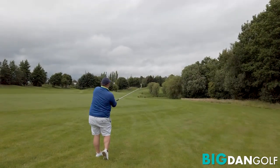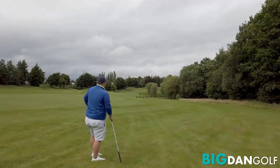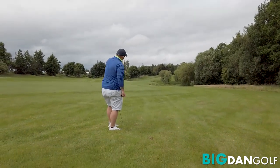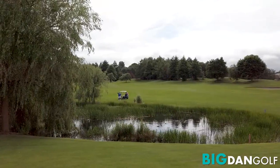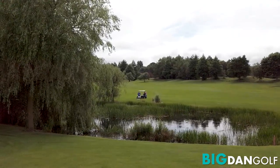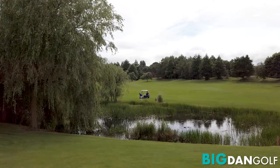Oh no! Caught it a bit. Oh, it's hit the tree the other side of the pond. I don't know. We can always take one down there though. So it looks like the ball hit the tree and it's about back in the water. So this side of the pond for a drop.